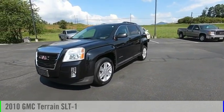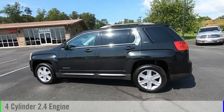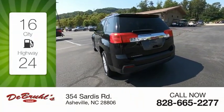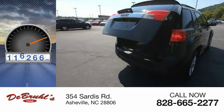Make a great choice today with the 2010 Terrain. This vehicle is powered by a front-wheel drive, 4-cylinder, 2.4-liter engine. Great fuel efficiency saves you money by requiring fewer trips to the gas station. This vehicle has less than 120,000 miles.